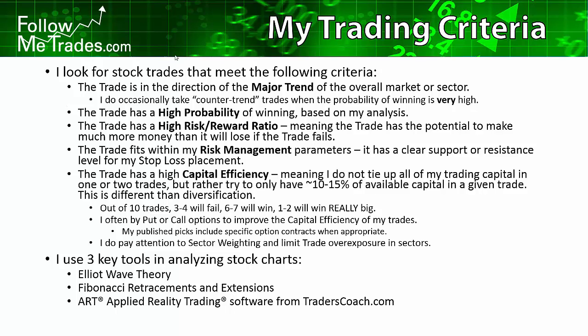Secondly, I look for trades that have a high probability of winning based on my analysis. I also look for trades that have a high risk to reward ratio, meaning the trade has the potential to make more money, much more money, than it will lose if the trade fails. And I look for trades that fit within my risk management parameters, that the trade has a clear support or resistance level for my stop loss placement.